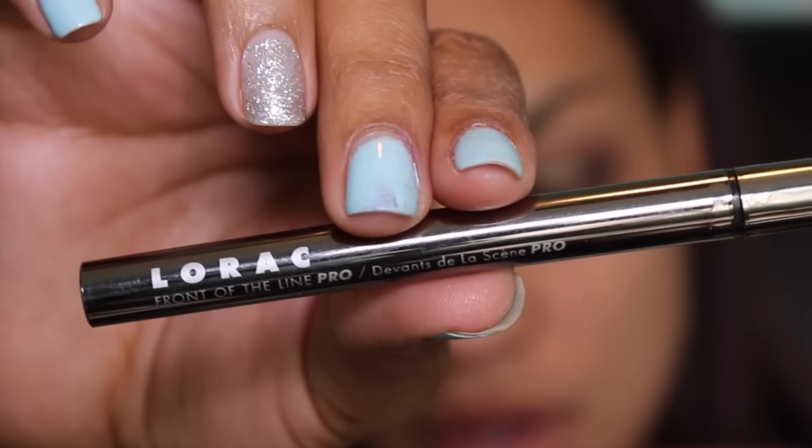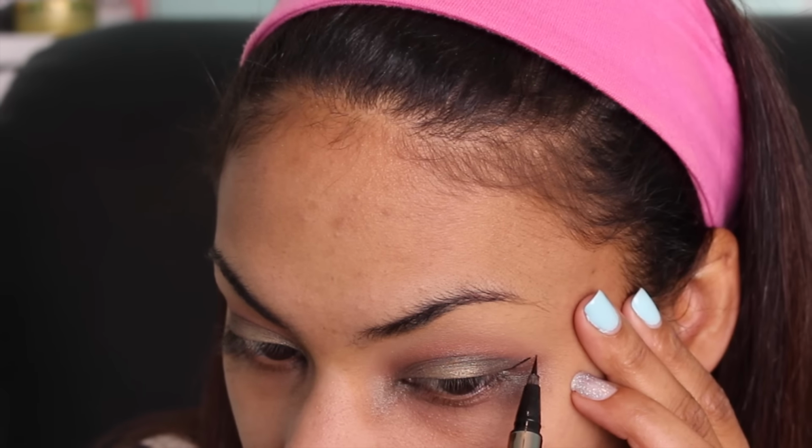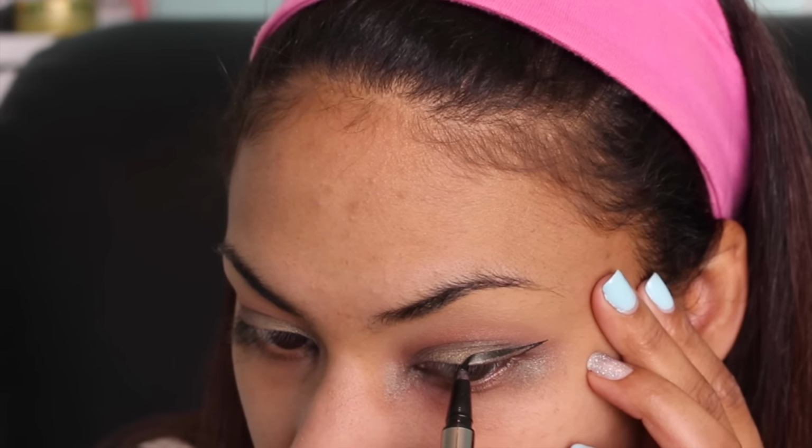And then of course going back in with the E40 brush to transition the shades out. Now time for liner. I'm going to do my wing. This is just my usual. I always create a wing.